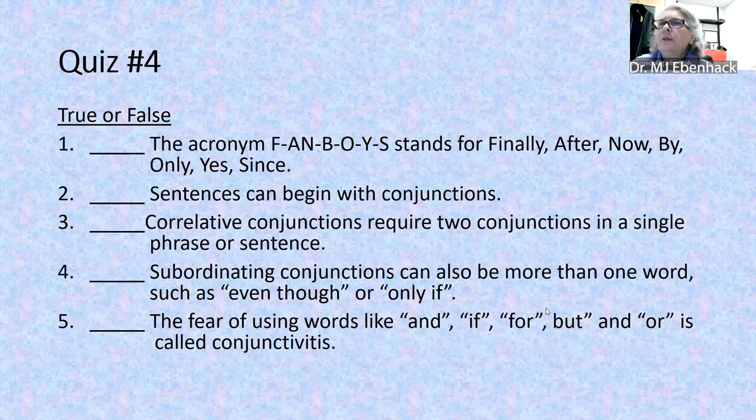So true or false, the acronym FANBOY stands for finally, after, now, by, only, yes, and since. Question number two, sentences can begin with conjunctions, true or false? Number three, correlative conjunctions require two conjunctions in a single phrase or sentence. Four, subordinating conjunctions can also be more than one word, such as even though or only if. Number five, the fear of using words like and, if, for, but, and or is called conjunctivitis.